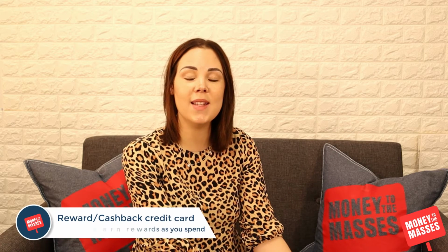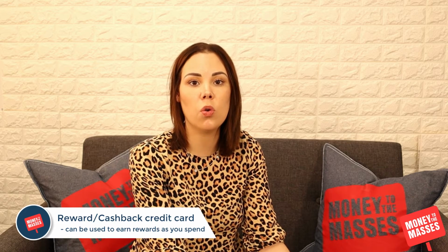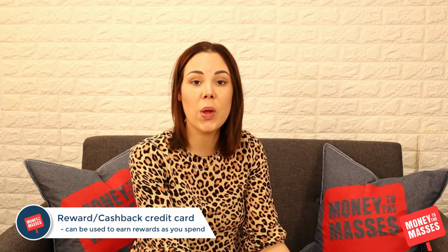Another type of credit card is a reward or cashback credit card. Now, these can be great if you use your credit card as a debit card, because as you go about your regular monthly spending, you can be earning cashback or rewards as you go. Now, some of these credit cards have deals with supermarkets such as Sainsbury's or Tesco's, where you have the opportunity to earn Clubcard or Nectar points.